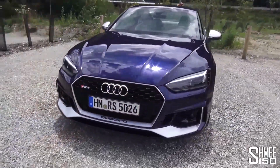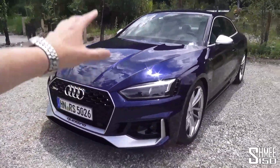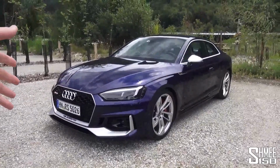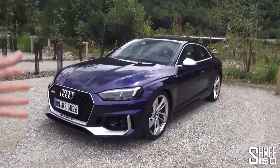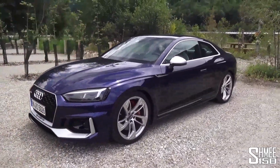The silver highlights make it distinct. The quattro lettering, of course, reminds us that it's a four-wheel drive, all-wheel drive car. Audi is sticking with that system, giving the car more stability and security, more grip, more traction off the line, and a number of other benefits.